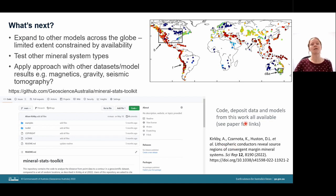Everything that you'd need to repeat this analysis and try it on a different data set is available. The code's available, you can go and download it. The deposit data is available with the paper, and all of the models that we used are publicly available models as well. So if you're interested, you can go along and try it out.